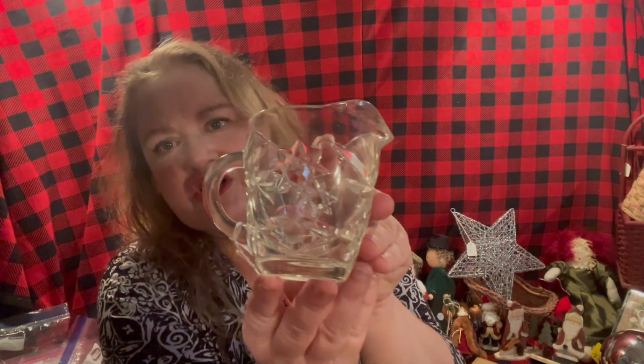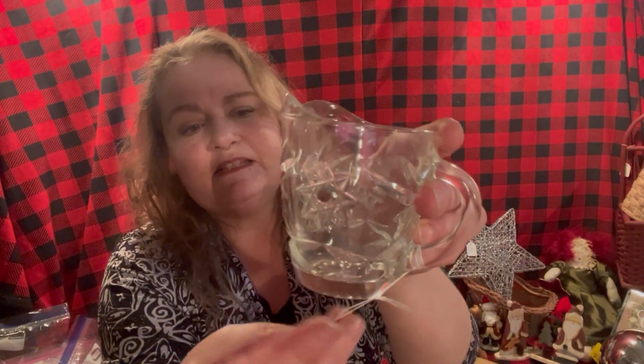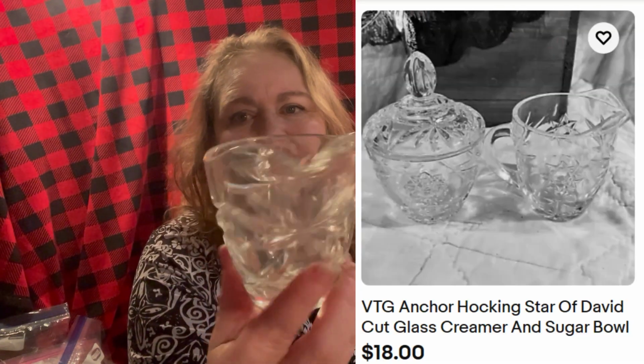And then the next one, if you remember, on a past video, I had shown you that I found the Star of David sugar bowl. And I said I probably have one or will find one. And sure enough, I did. This does match. It was also 50 cents. And I'm going to get this little beauty cleaned up and we'll match it up with the sugar bowl.